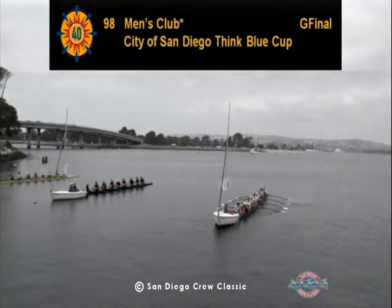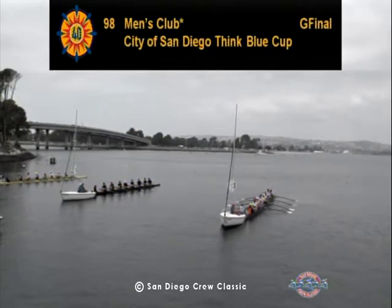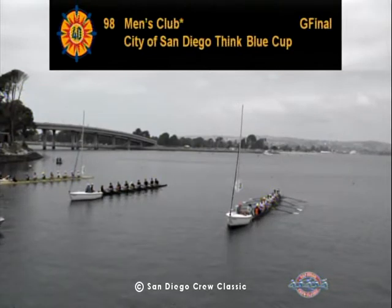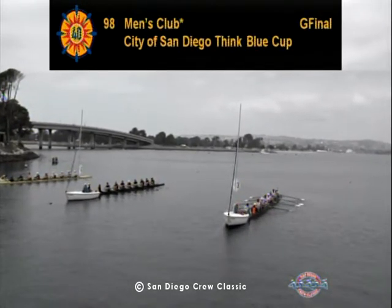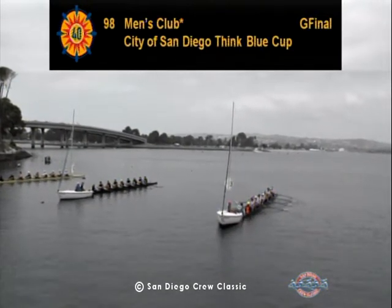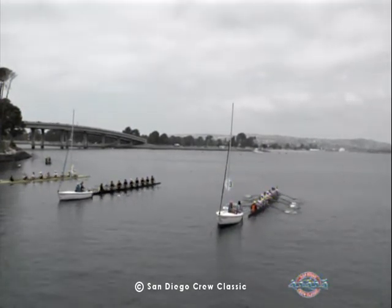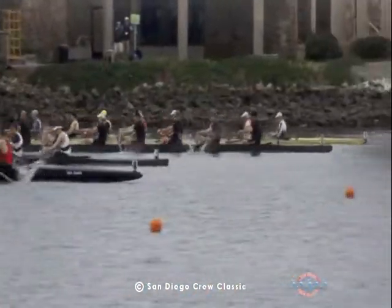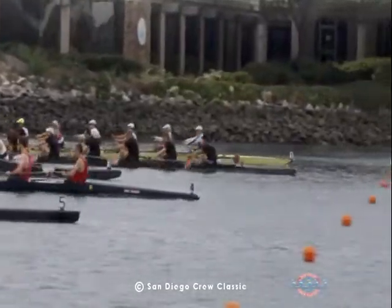Okay, this is event number 98, the Men's Club Grand Final. In Lane 1, Long Beach Rowing Association. Lane 2, Marin Rowing Association. Lane 3, Union Boat Club. Lane 4, Potomac Boat Club. Lane 5, Kent Mitchell Rowing Club. And Lane 6, Willamette Rowing Club. We have a start of event number 98, the Men's Club Final. All of the crews are out cleanly.